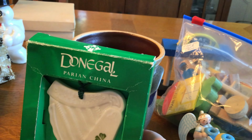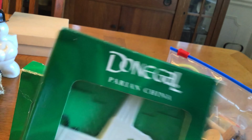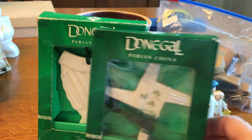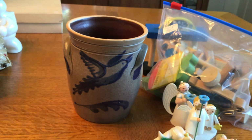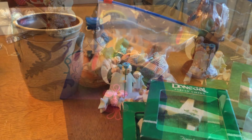And then the last items I got were these Irish porcelain, Donegal China ornaments. I paid $8 for these, and I should be able to sell each one for about $14. So that was a nice little find, and that's a nice spring item. I do other things besides Christmas.